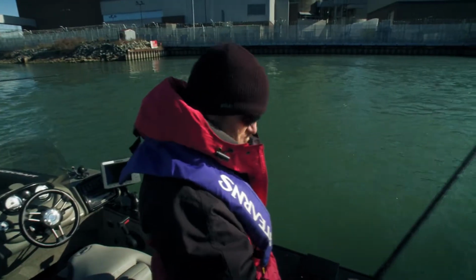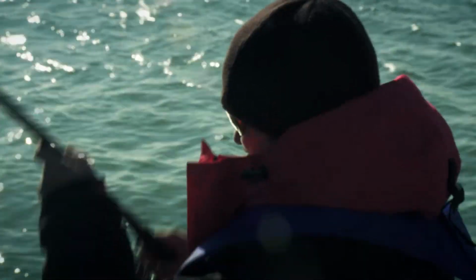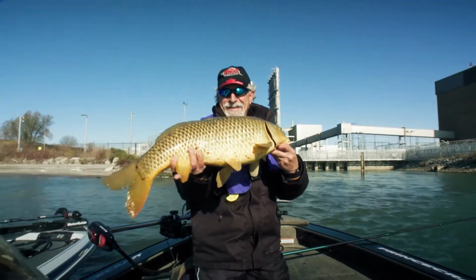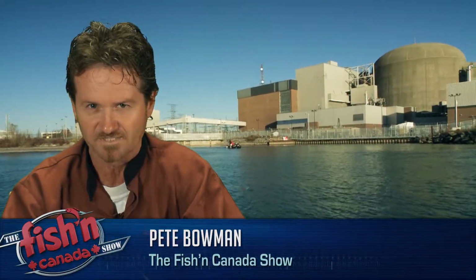Angelo and I are pretty confident in our abilities to catch multiple species of fish across the country. Got it. Nice job, bud. There are, however, certain species that we're somewhat green with. This thing's heavier than I thought it was. Carp is one of them. That said, we're also confident in our abilities to adapt to different fishery situations, allowing us to put a few in the boat no matter what we're after.